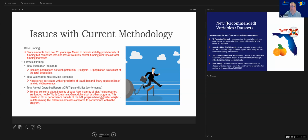Because of the differences in counties and how they do their work, some are private nonprofits, some are county governments like myself that contract out the service, some are TD only, some are a mix like we are with ADA and TD so that we can have lower overhead in our delivery of service. So because of all the variables that go into the AOR reporting, they wanted to look at what they could do to ensure that the money being allocated was being allocated based on true TD service and not these other programs that aren't TD funded.